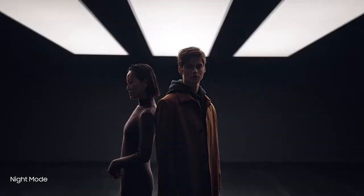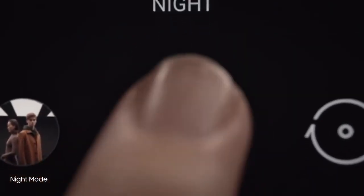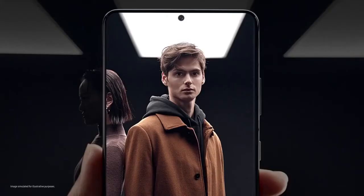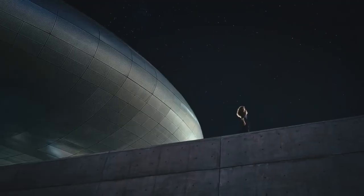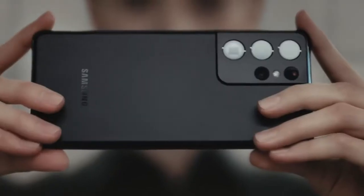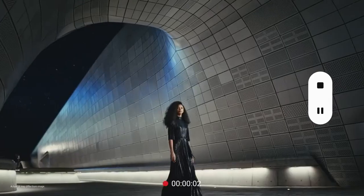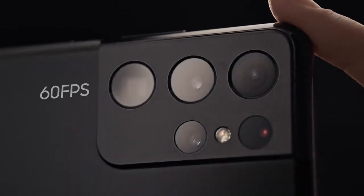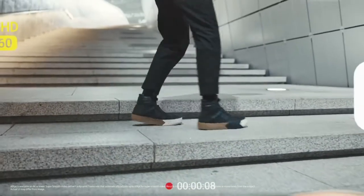Night Mode delivers our biggest leap in low-light photography. Multi-frame blending and enhanced AI deep learning transform low light into bright, vivid photos. When the night calls for video, enhanced noise reduction makes adventures after dark brighter than ever. And shooting 60 frames per second across 4 lenses in 4K makes every move look unbelievably smooth.